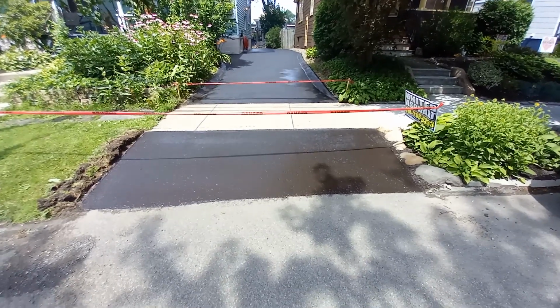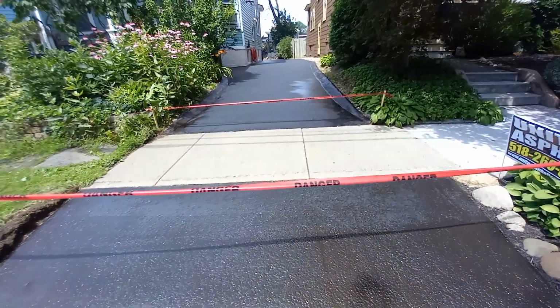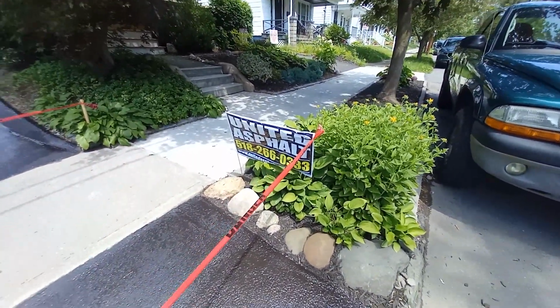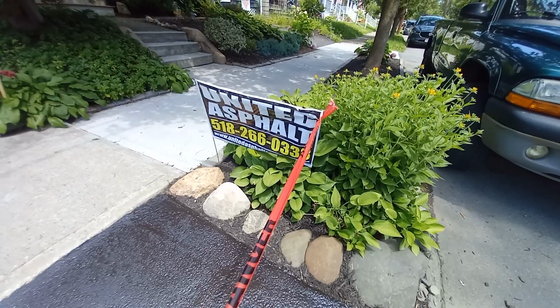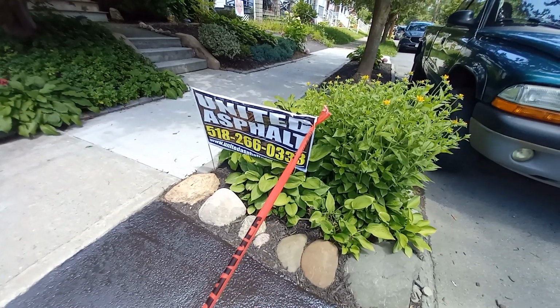All right, now welcome to SC Custom Designs, where this is, I believe, the third seal coat since we had the driveway done. We followed the company's advice, United Asphalt. If you're in the Capital District here in Schenectady, Albany, Troy, or beyond, I highly recommend United Asphalt.